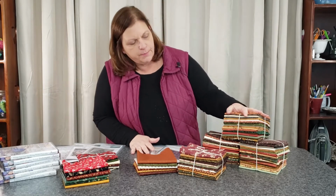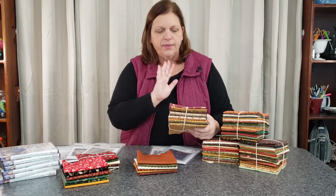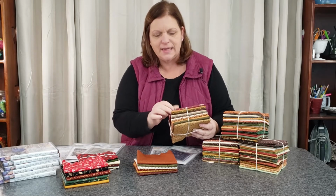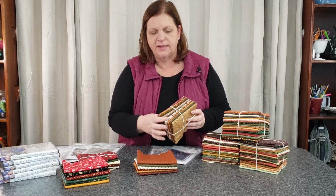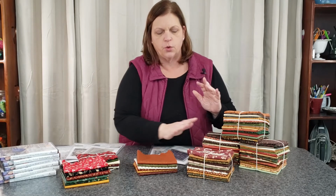We've got the big 20 bundles. We do also have another 12 fat quarter bundle, and then a 6 fat quarter bundle. The 12 fat quarter bundles are the bundle that if you want to purchase exactly what you see here, these exact prints, this is the one you want, because this is a bundle that is consistent with every order. So that's the 12 fat quarter bundle.